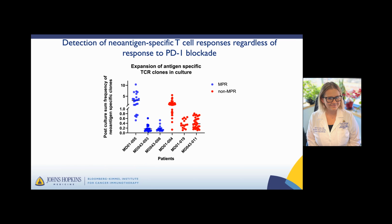So these are patients, they don't necessarily have high disease burden. They don't have oligometastatic disease. These are patients with relatively small localized tumors, and we're able to detect these responses using peripheral blood T cells.